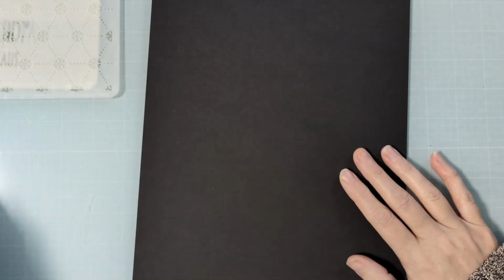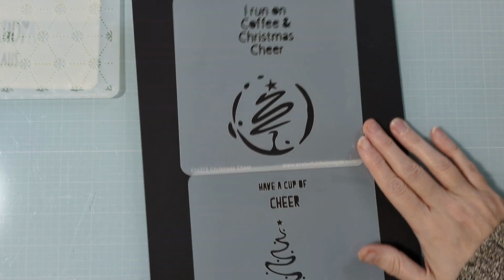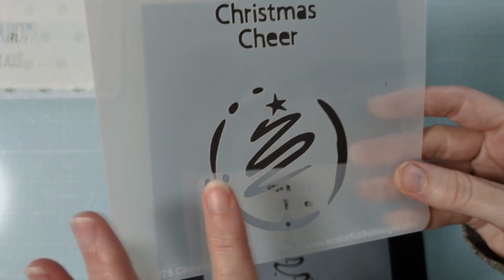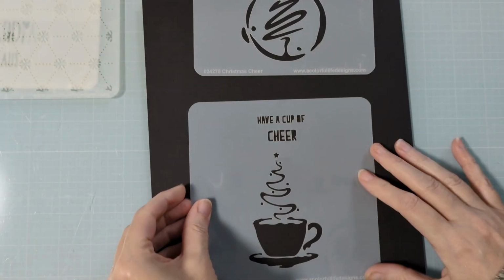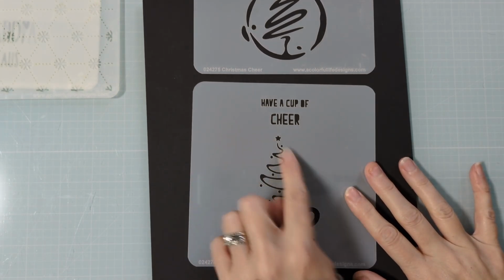It's a 6x6. I have a couple here with text. These are cool. Coffee related goodness. So we have I run on coffee and Christmas cheer. And this is kind of like, I don't know, latte art maybe with a little tree. Super cute. And have a cup of cheer. So you got this coffee cup, or it could be, you know, hot cocoa if you'd rather have that. And this cool image of like a tree out of the steam.